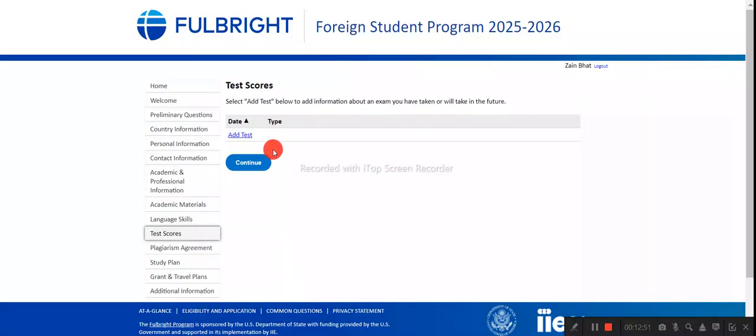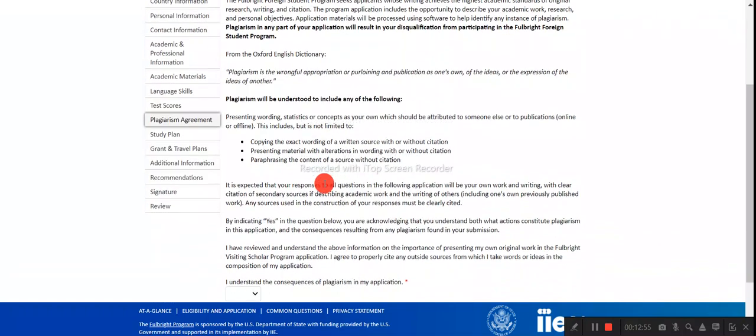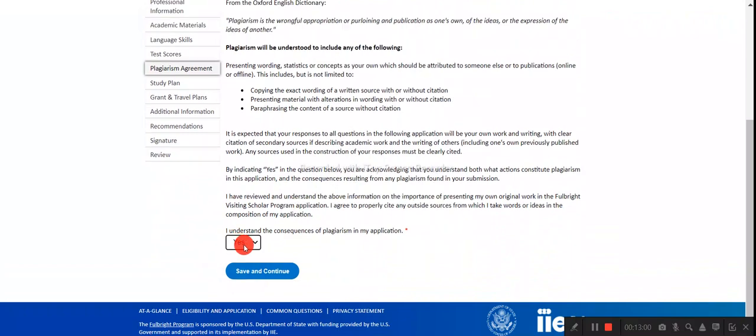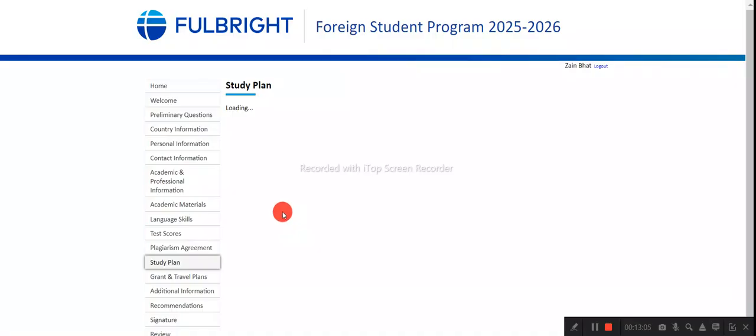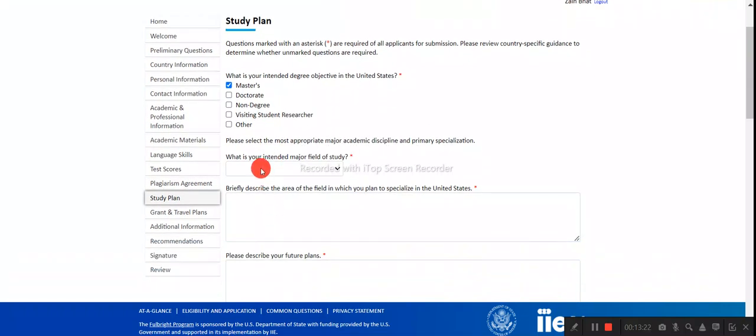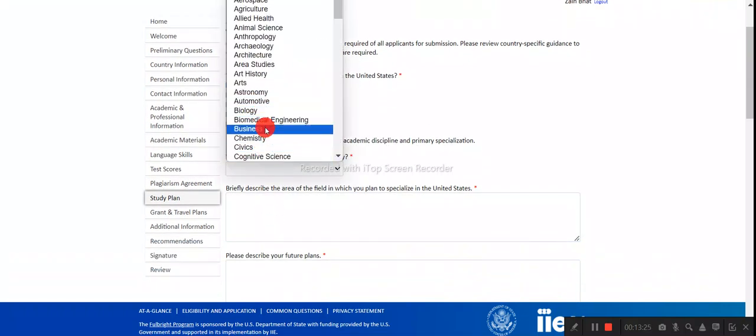After that, you have to upload the test scores if you have. I'll just click on continue. Then plagiarism agreement. So there should be no plagiarism in your application. You should not copy paste any of the previous applications any of the applicants have. For example, a relative who has previously got a Fulbright scholarship, you just copy paste his application. No, it should not be done. And it is not obvious that the one who got previously selected for Fulbright does not know about this information. That's wrong. So he should intimate you about this, and as well as inform you in advance that you should not use any copy paste.